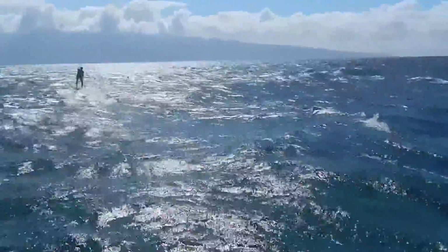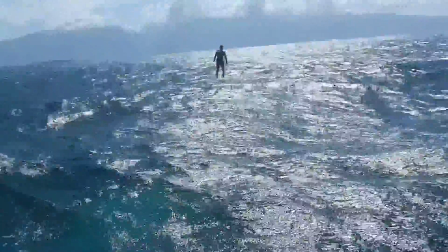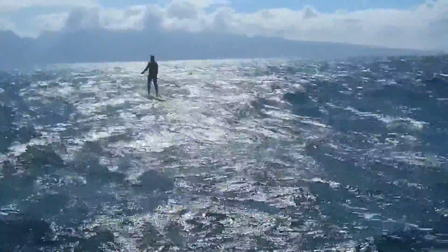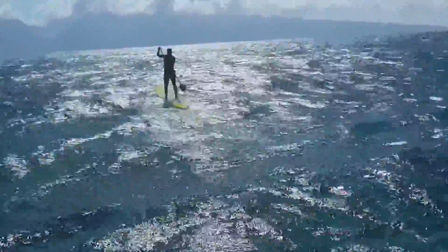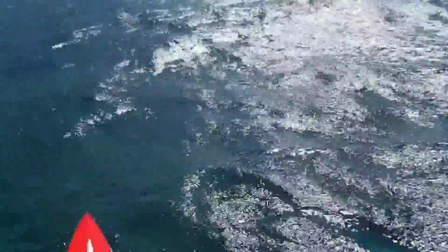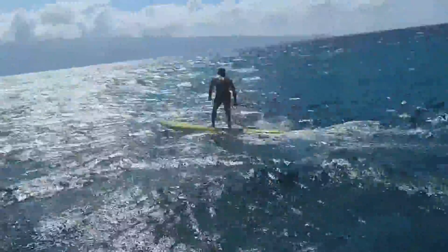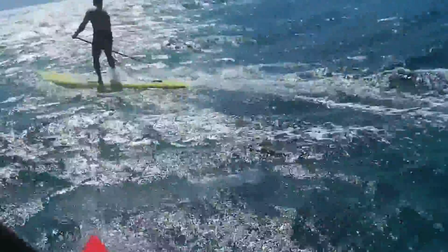Here's a great view of Jeremy catching some bumps. As you can see, the waves will build up right in front of him. He's paddling toward the back of the wave and trying to get in the trough. He wants to make sure that he doesn't go too fast and hit the back of the wave and start going uphill, because when you start going uphill, that's when you start to slow down. You want to paddle hard right behind the wave in front of you. And what's amazing about this is that if you've never done this downwind paddling, you just would never know about these opportunities for catching waves out in the middle of the ocean.